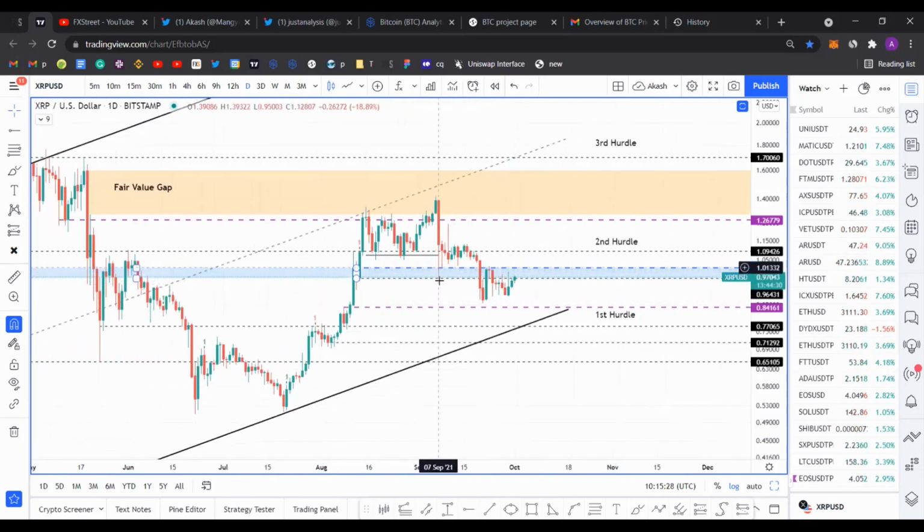Like I mentioned, there are two resistance levels I was watching, 0.964 and 1.01. I think a close above this would be the first step, but it doesn't completely put it into the safe zone, because of this cluster of consolidation that took place over here. So even 1.01, 1.09 or 1.1 is something I'm looking forward to. Once we close above that, I think 1.26 seems attainable, but anything above that I think is still unlikely.